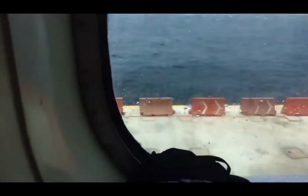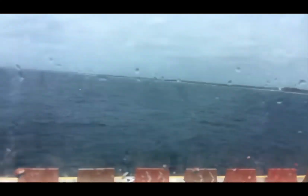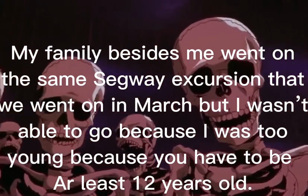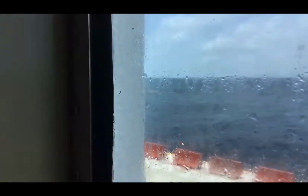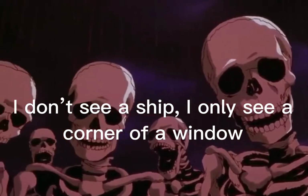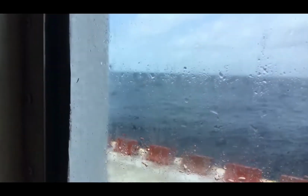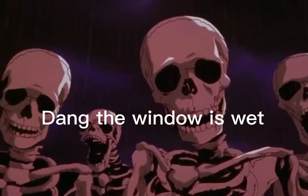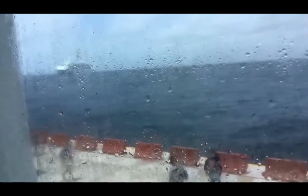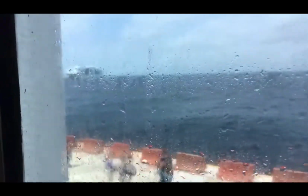And then the window. We're currently docked in Costa Maya. Look what ship is pulling in. It is the Liberty of the Seas over there. Oh wait. There you go. The Liberty of the Seas is over there. Pulling into Costa Maya. I did not know that.